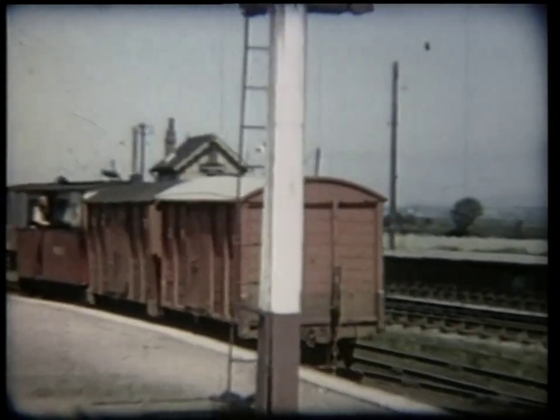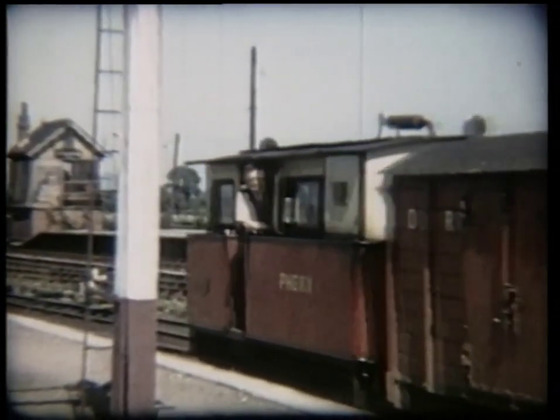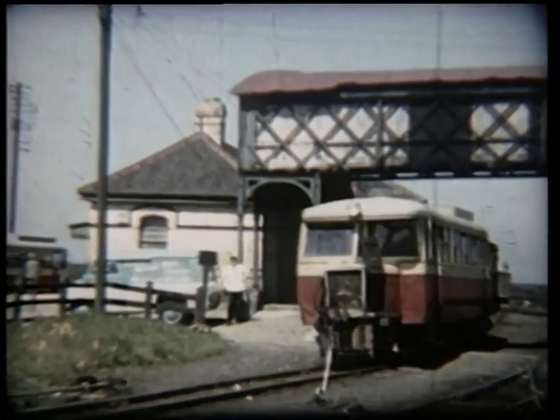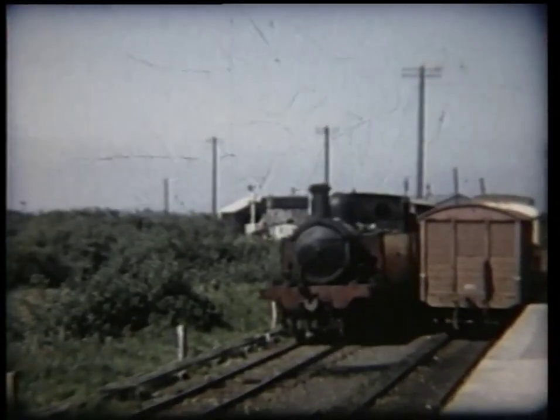A regular sight which greeted visitors to Strabane for many years was that of the CDR's only diesel locomotive, No. 11 Phoenix, shunting at the station. Scheduled passenger services were worked by a fleet of diesel rail cars, one of which is seen here leaving Strabane on a service to Stranorlar.